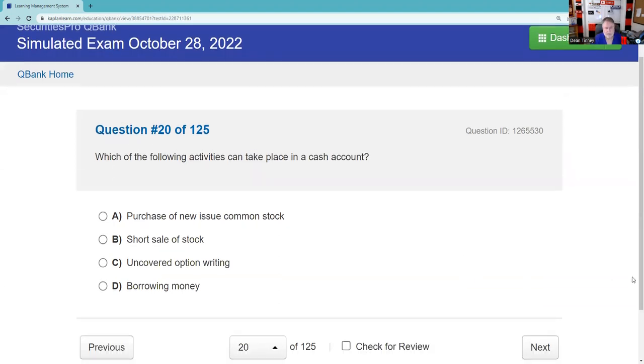Which of the following can take place in a cash account? You should definitely know that new issues are considered ineligible for margin. It's considered a new issue 30 days from the effective date. And so that is out. No can do. Short sale of a stock. All short sales must indeed be conducted in a margin account. So you can't do a short sale of stock in a cash account.